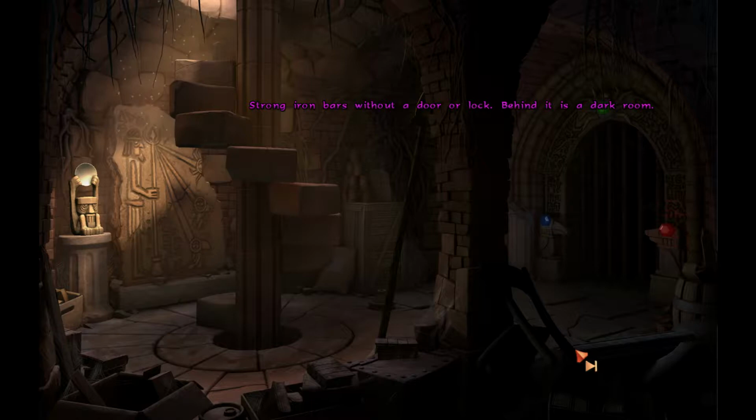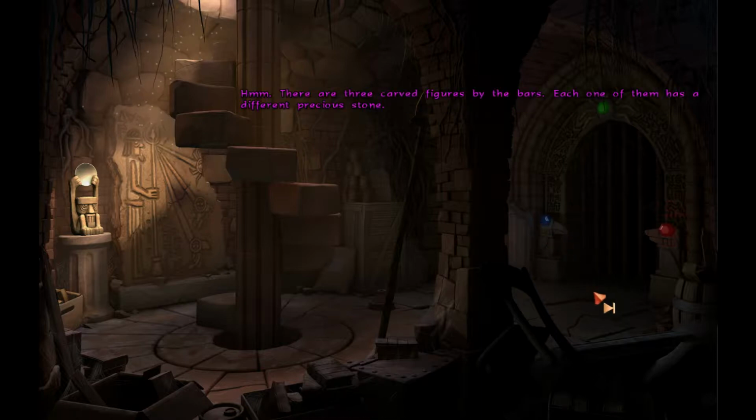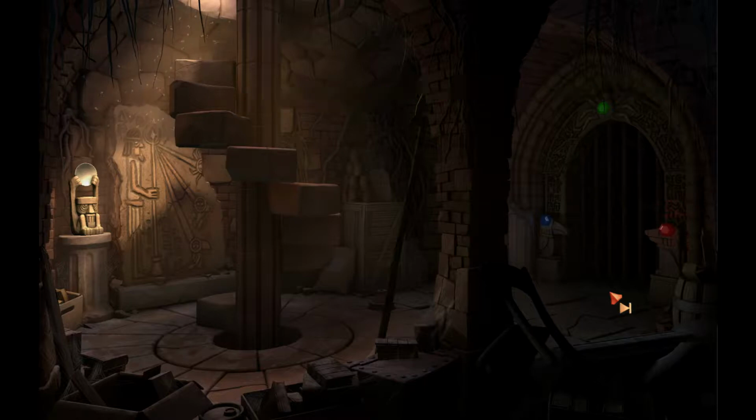Strong iron bars without a door or lock. Behind it is a dark room. I somehow have to open the bars. No chance. There has to be a secret mechanism to open the bars. Yep. There are three carved figures by the bars. Each one of them has a different precious stone. This one here has a blue sapphire in its head. The spider has an emerald on its back, green.